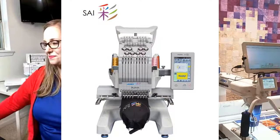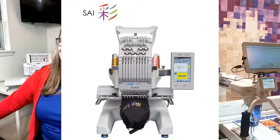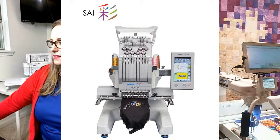So Tajima, are they the largest manufacturer of embroidery machines in the world? They are the number one embroidery machine manufacturer. They have the highest level of quality. They're a right match for Juki as far as the quality of the machines and the products that they provide. This particular machine, they introduced not too long ago, but it's a single head machine and the market is different for multi-head than it is for single head. So you need to team up with somebody that can give you better exposure.